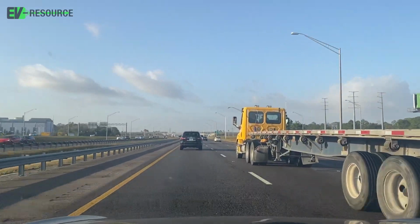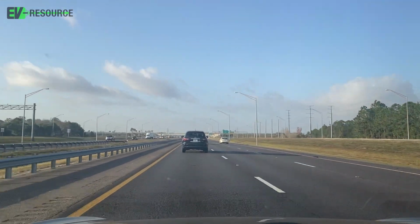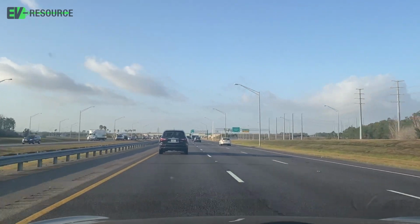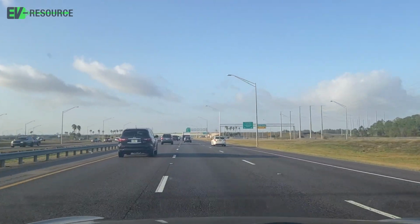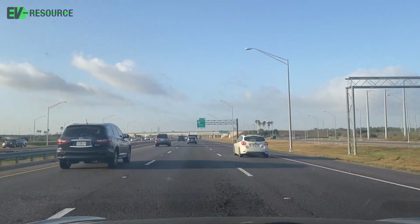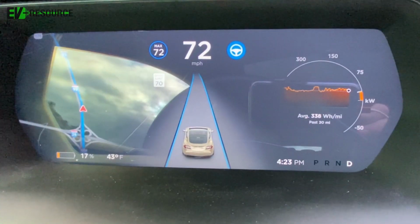Thankfully, the rest of the day was uneventful and everything went according to plan. So the three questions I asked at the beginning were: how well does the older Autopilot system work? Is the car comfortable? And should you buy an older Tesla Model S, or would I buy one? So the Autopilot system was awesome.